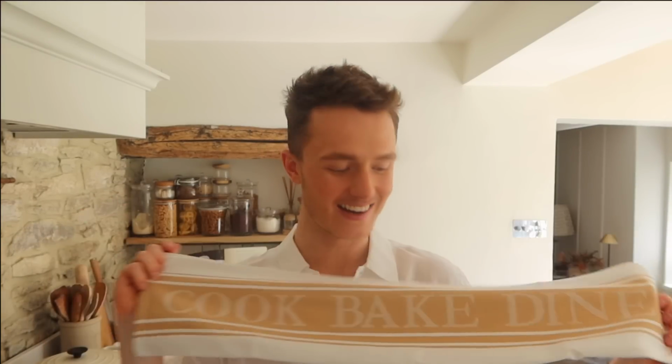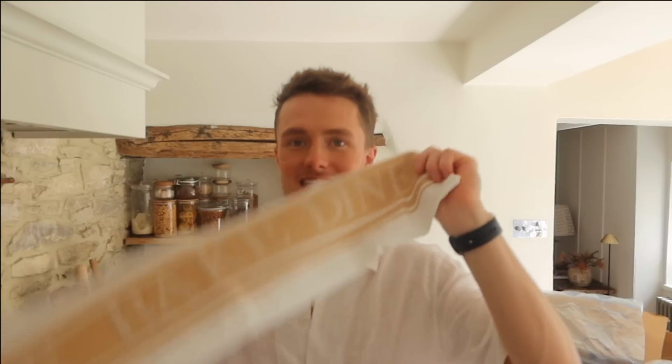Again, with the kind of yellowy neutrals, I've got some tea towels, which I thought were a really reasonable price. It was £6 for, I think, 3 or 4 tea towels. Let me show you them. So you get one that says kitchen and dine, cook, bake, dine, which I thought was actually really sweet and would look nice kind of folded over the oven.